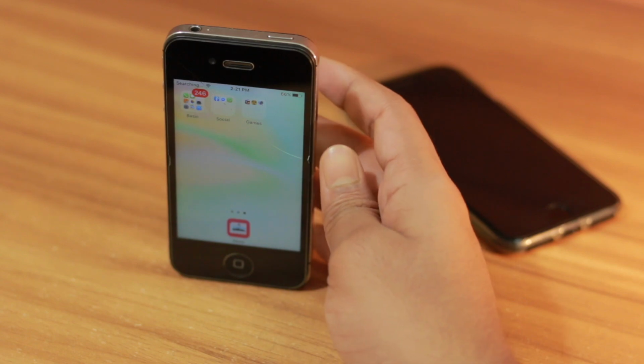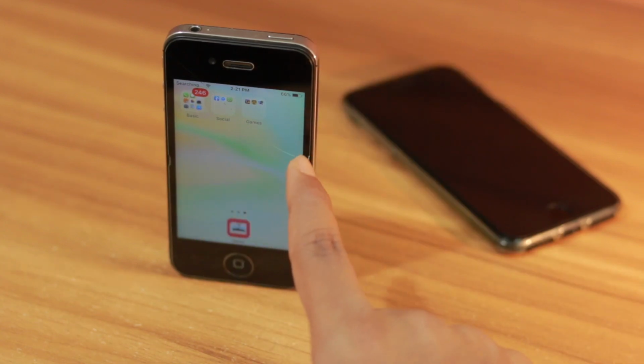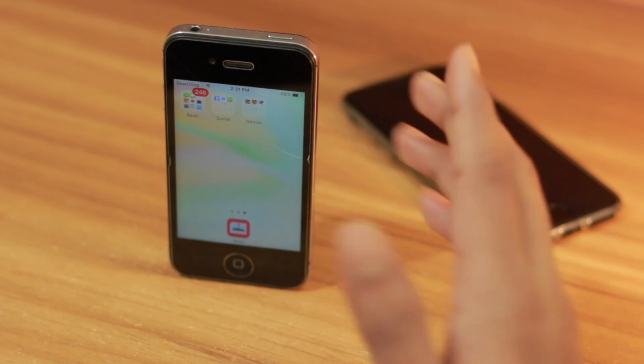Alright, that was the speed test, and as you can see, just making these videos, it takes 15% of charge in 15 minutes. So how can you use this device?